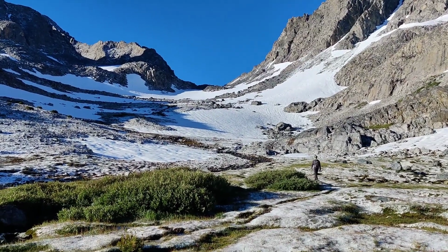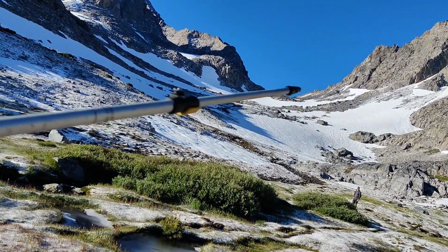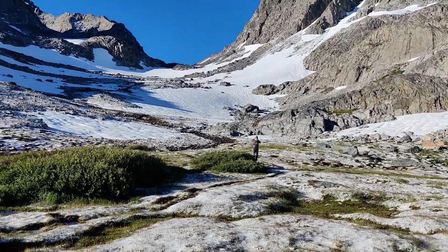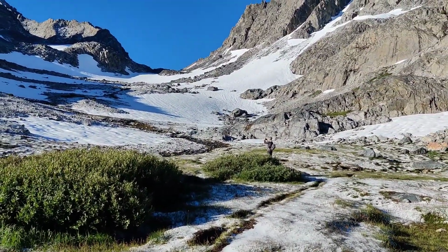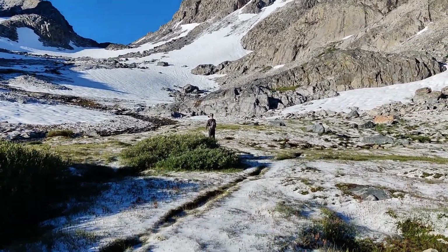We are approaching North Glacier. The shadow is there. We'll get up there. The middle fork of San Joaquin River originates in this area from the snow melt at the glacier.